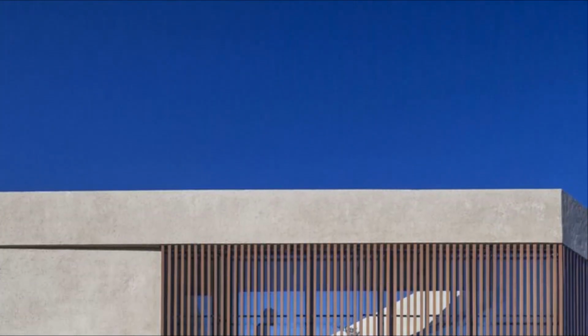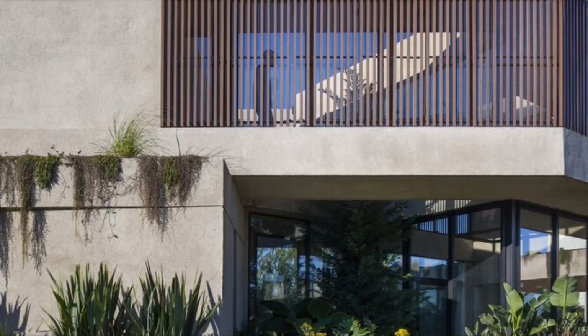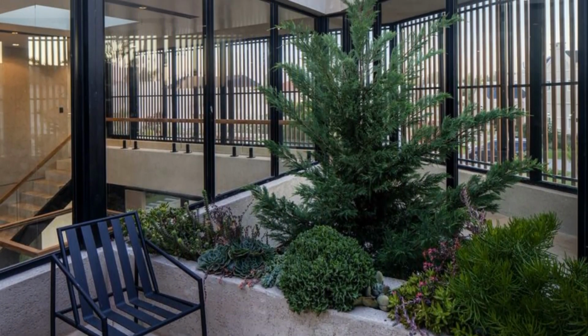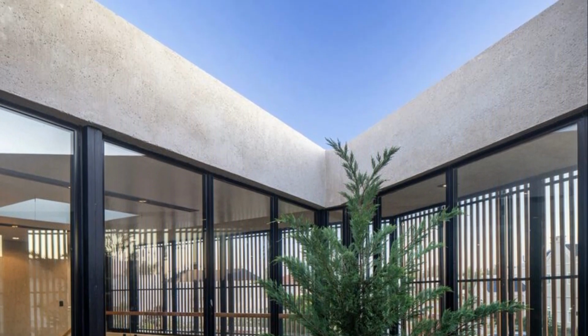This space has the particularity of having a relationship with the surrounding vegetation on all 4 sides, thanks to the front gardens, back garden, internal patio, and planter generated under the staircase on its sides. At the back of the house, the upper floor bar is displaced over the ground floor bar, thus creating a gallery with a 4-meter cantilever that does not touch the garden.